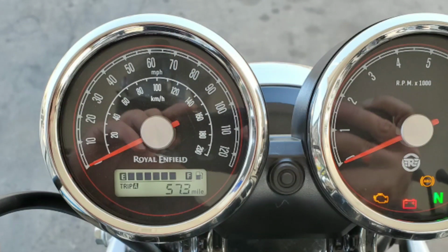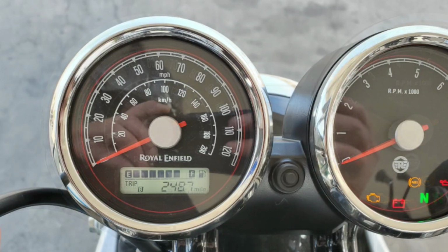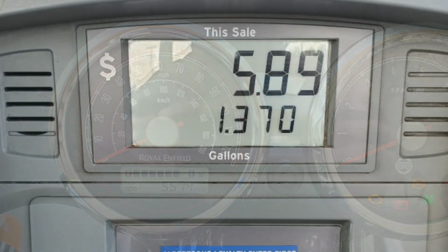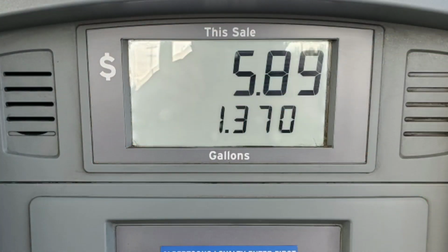That's the mileage that I put on this tank. Here's trip B. That is the mileage on this service, and then the odometer. You can see that for yourself. That's where we're at on the mileage. And this is how much gas I put in. A little over a gallon.